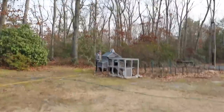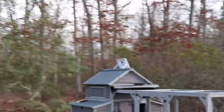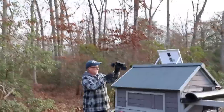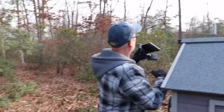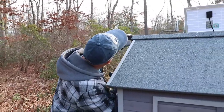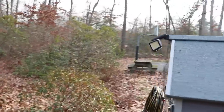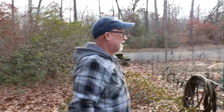What's going on over here? I'm putting a light on. A light? Weren't you just going on about how the chickens need more darkness to have a better life? This isn't for them. You gotta figure out how to get this on. Yeah, there it is. Oh, sweet. This is to keep raccoons away. It's a motion light. I see. And it's solar too.